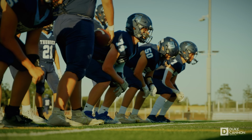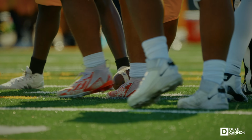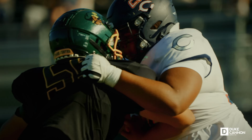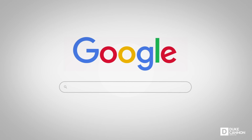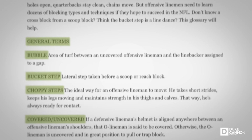For most people watching a football game, the trenches can look like, well, a bunch of huge dudes just running into each other. Look closer, you'll see there's a whole lot more going on. The most intelligent position on the field even has its own vocabulary.